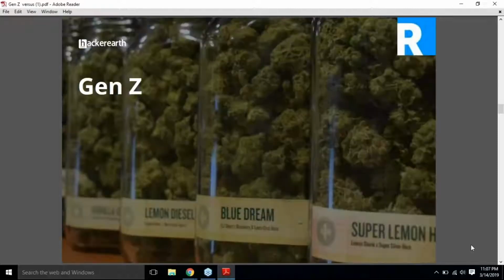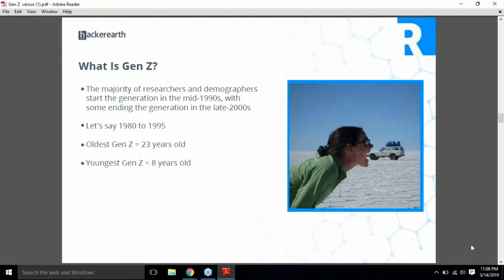All right, next slide. All right, let's talk a little bit about Gen Z. So just so I get a baseline, these are folks that are 23 to 8. So 23, that's college recruiting, that's entry level. These folks are entering the workforce, have been for a couple years, and they are a bit different. All the way down to 8 years old. There's going to be some really interesting things to talk about with Gen Z. So let's get to the next slide.